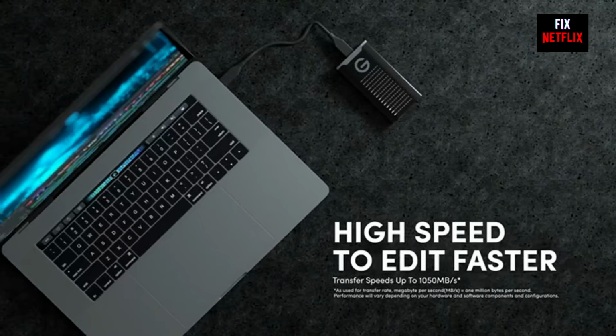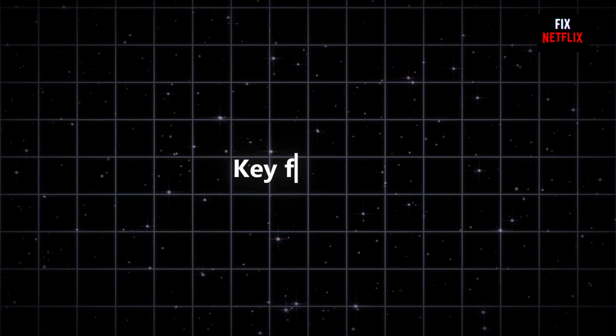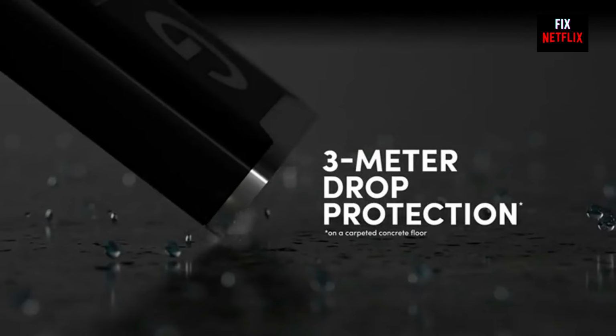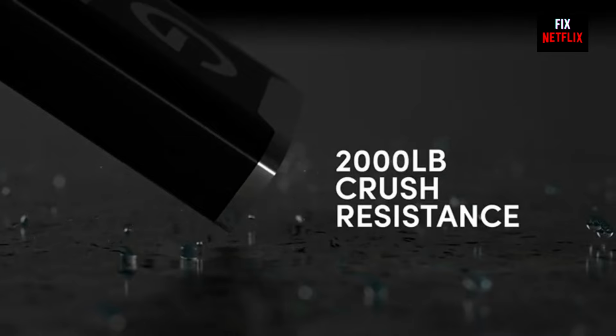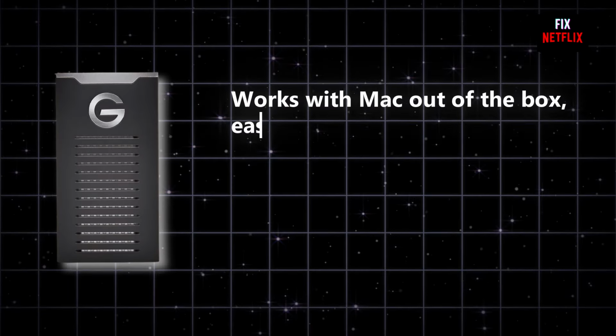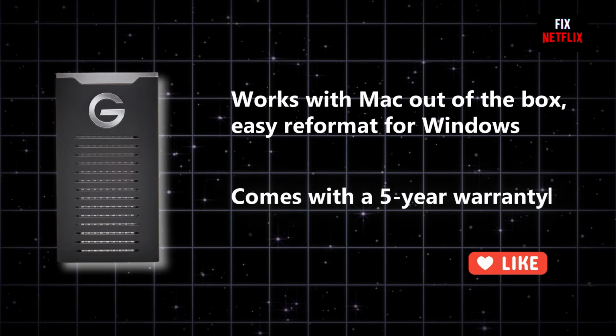Why it's great. Perfect for editing high-res video in Final Cut, Premiere Pro, or DaVinci Resolve. Key features: pro-grade NVMe speeds, IP67 rated, drop-proof, and crush-resistant. Smart thermal design keeps it cool. Works with Mac out of the box. Easy reformat for Windows. Comes with a 5-year warranty.